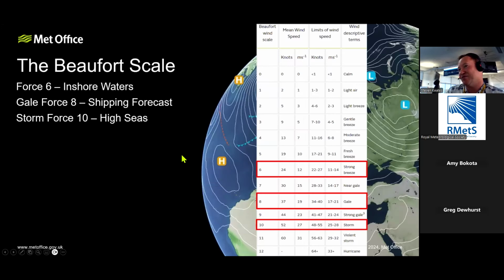For warnings then, Beaufort scales are used. So with inshore waters, we look at force 6 or stronger to be consideration of warning. For shipping forecasts, gale force 8 or stronger, and for the high seas, storm force 10 or stronger. And I guess this is largely correlated to the fact that near shore there'll be smaller vessels which are more prone to strong winds and the impacts they may bring.